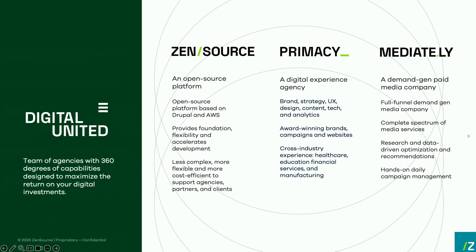The interesting thing about ZenSource is that we were born out of the agency Primacy. Myself and our chief architect in the audience, Jake, started the group, and we were developing websites on a whole variety of different platforms: Sitecore, Sitefinity, Drupal, WordPress, Ektron, all across the board. And we came to a realization that Drupal, with the release of 8, was a whole new ball game in terms of the authoring experience and the security and the upgrade paths, and we're seeing our clients flock to it more and more, and we made a decision to build an offering healthcare specific around that to help accelerate our clients' web builds and their redesigns.